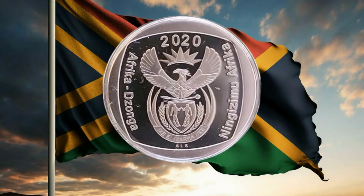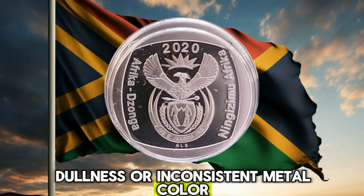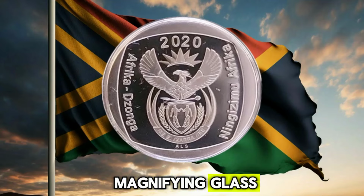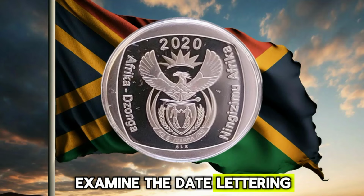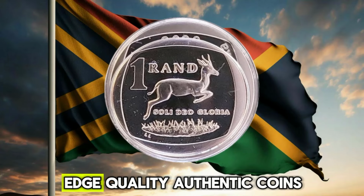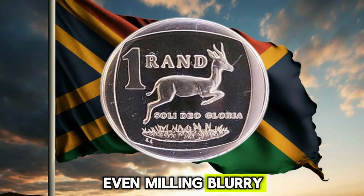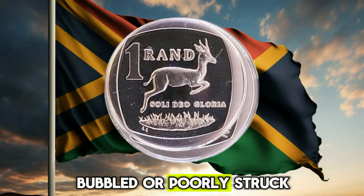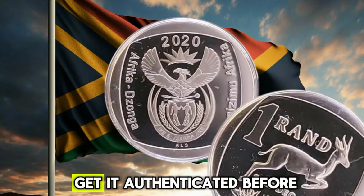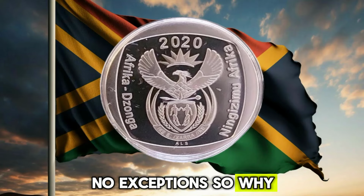Color and finish. Look for abnormal shine, dullness, or inconsistent metal color. Trust your eyes. Check for doubling. With a magnifying glass, examine the date, lettering, and springbok's horns. Look for shadowed or split lines. Edge quality. Authentic coins have clean, even milling. Blurry, bubbled, or poorly struck edges could be cast, not struck. And always get it authenticated before buying or selling.